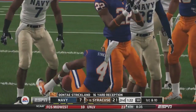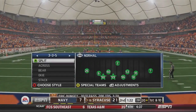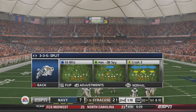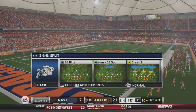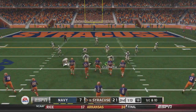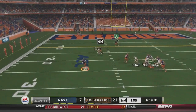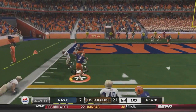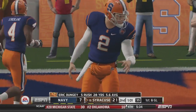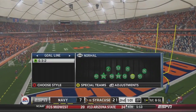Pass completion, 16-yard reception. It's now 1st and 10, the Navy's 20. It's 1st and 10, ball on the 20. Scramble inside the 10. QB scramble. Refuses to go down after a missed tackle there. 19-yard rush. Ball on the 1, 1st and goal.